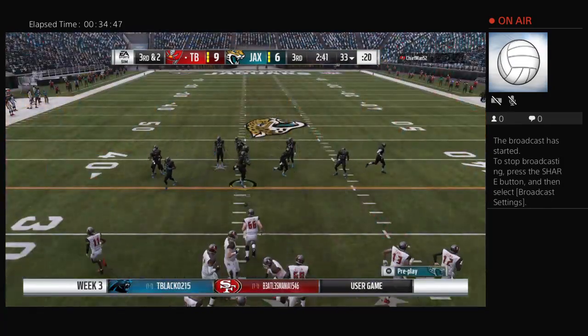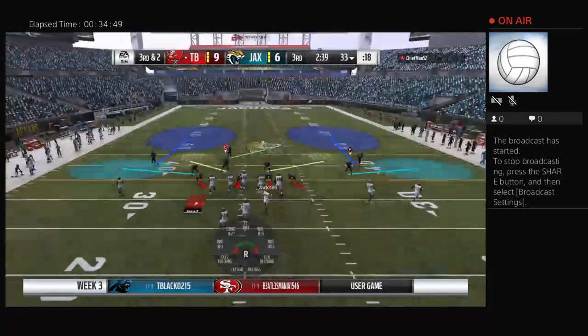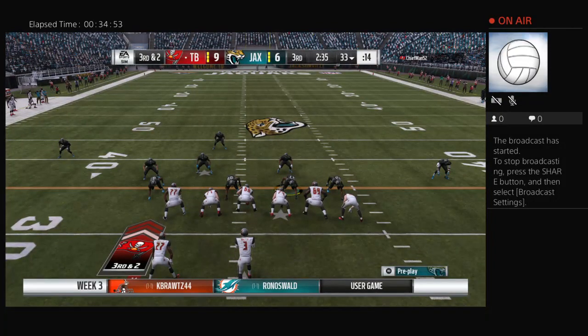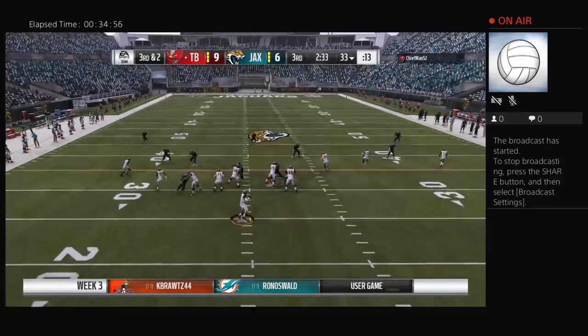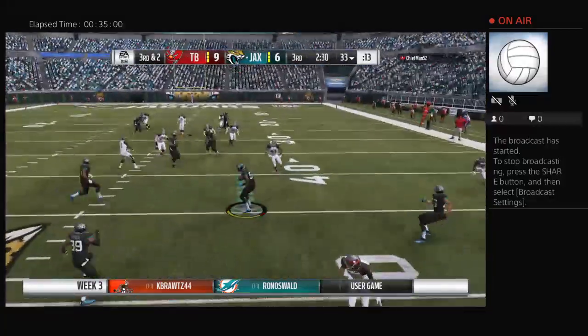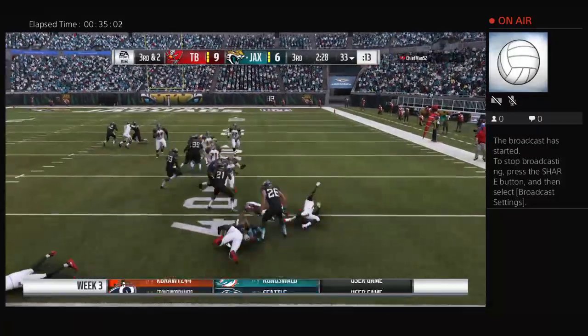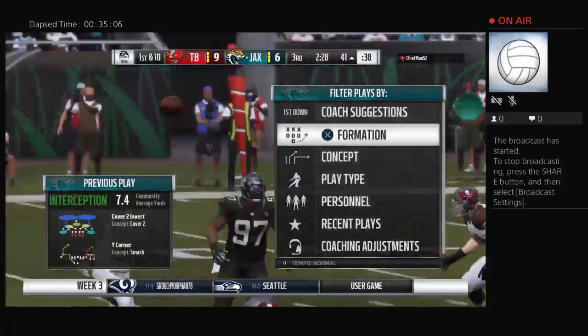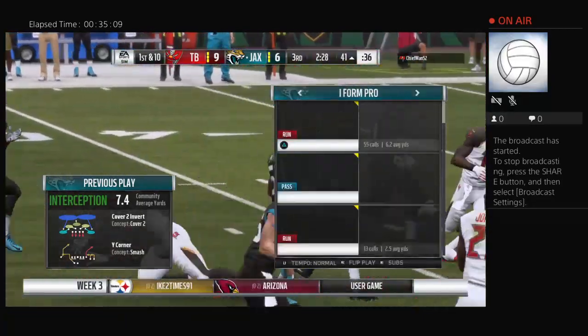The Bucs on 3rd down. They've converted 4 times out of 6. Not bad. This time they face a 3rd and 2. From the gun, Winston. The ball popped in the air and intercepted. Picked up by the linebacker, Telvin Smith. And they'll start with great field position at the 41-yard line.